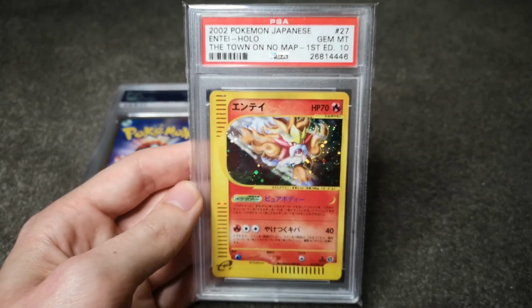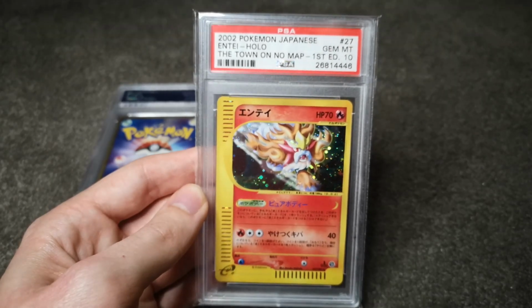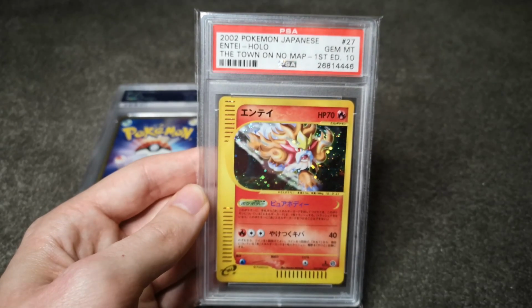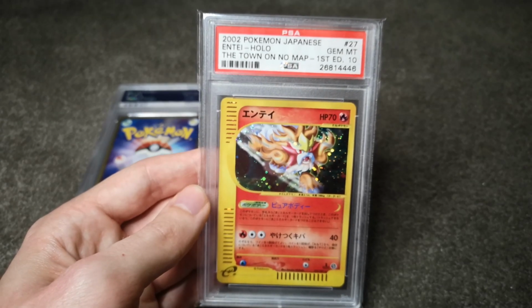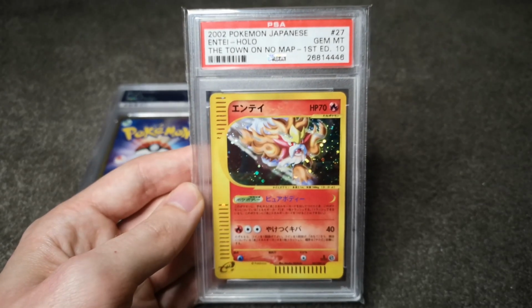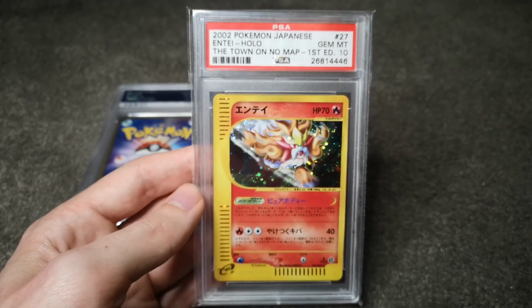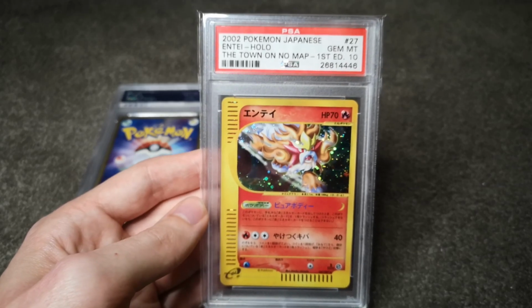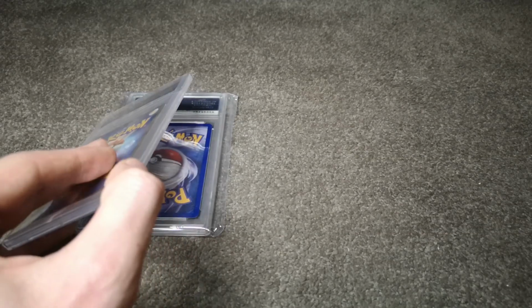I won't dwell on these too much. This is another holo, Gem 10. An Entei, again from the Aquapolis equivalent Town and No Map set. I'm pretty sure I got this for less than £30 as well. So, get yourselves on eBay, but don't buy them all because I want some more.